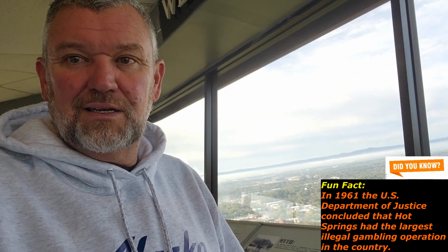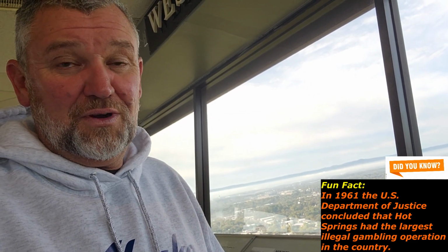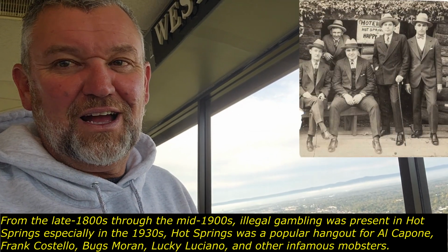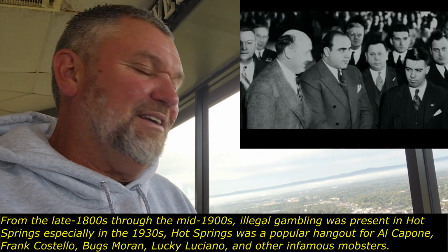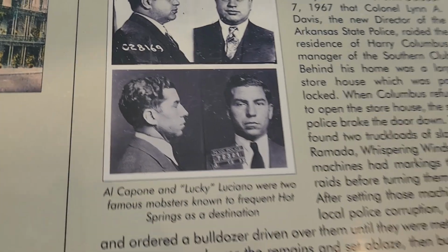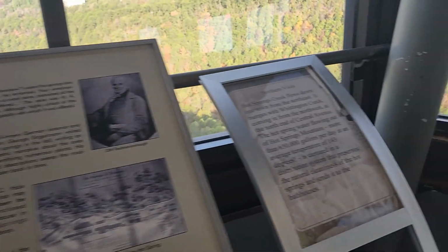In addition to the bathhouses that were established here in the late 1800s and early 1900s, up to like 1921-23, it had notoriety because Al Capone and a few of the other gangsters made this their hideaway. In the late 40s or 50s, they finally got rid of all the crime element, the gambling, all of that. So it's all about it here. There's Al Capone and a couple of his gangster buddies. It tells about the history and the geology of this area. Very informative.